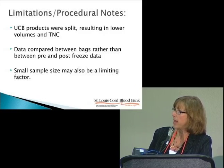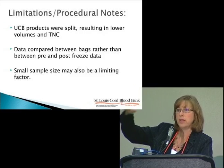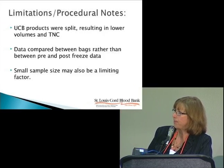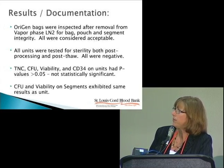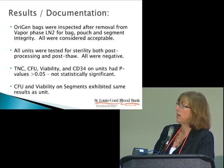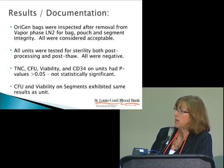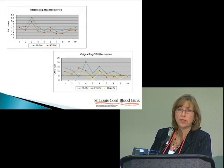We compared the bags between bags rather than necessarily the recoveries when we looked for the comparison between the two products. And then the small sample size might be limiting too. So the results: the OriGen bags were inspected after removal. Everything was considered acceptable. All the sterility testing was negative on all the products. We calculated the characteristics and found that they were not statistically significantly different from each other and that the segments exhibited the same or comparable results as the unit.